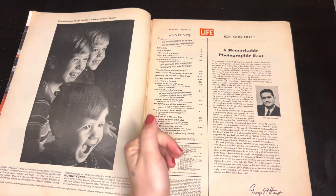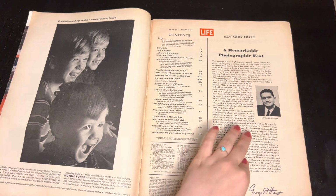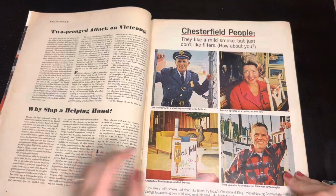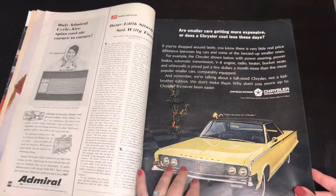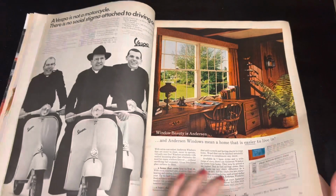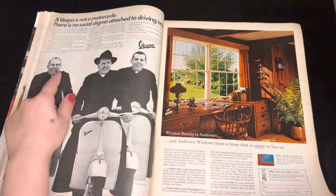So going back to this page, multiple paragraphs about Lennart Nilsson, the Swedish photographer, the man, the myth, the legend. We have another cigarette ad. Vintage ads are so cool. Awesome car. Okay, that's an adorable ad. The priest riding Vespas. He's got his pipe.